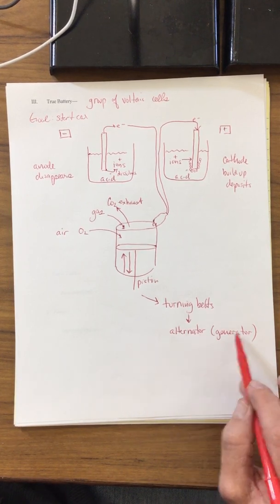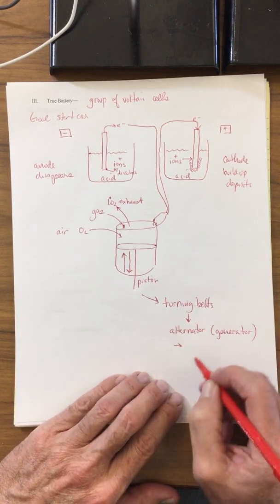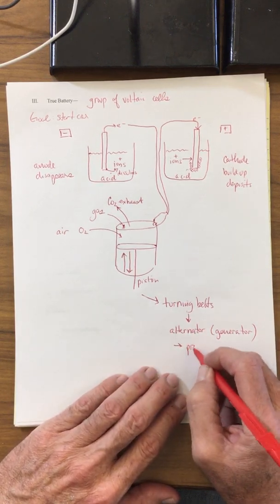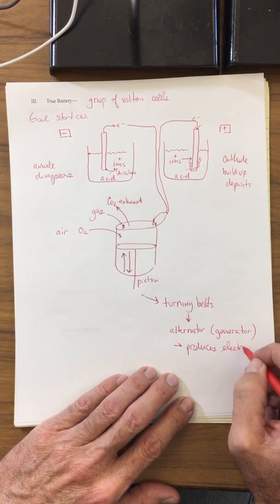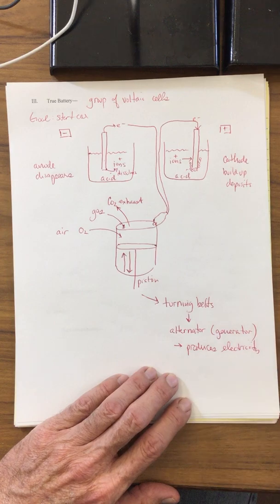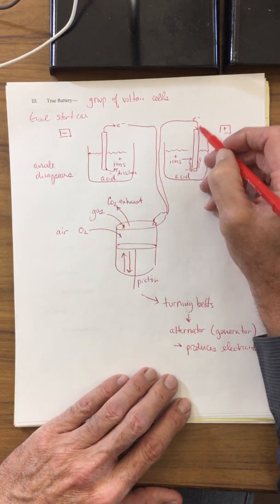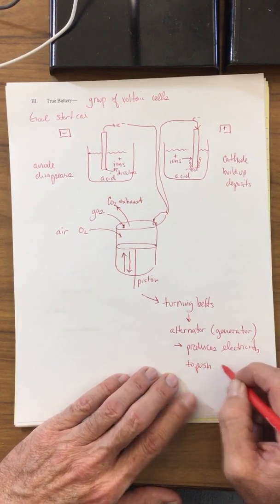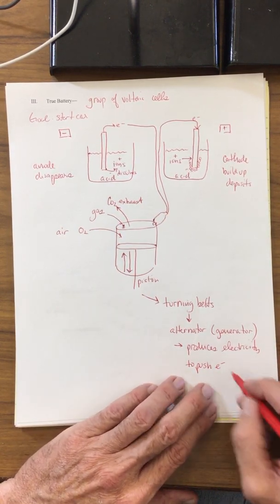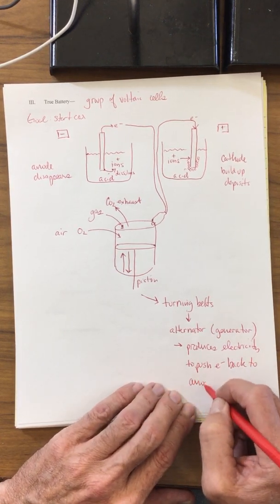So a generator creates electricity. Your alternator produces electricity or power to reverse this process, and it's going to push the electron back to the anode.